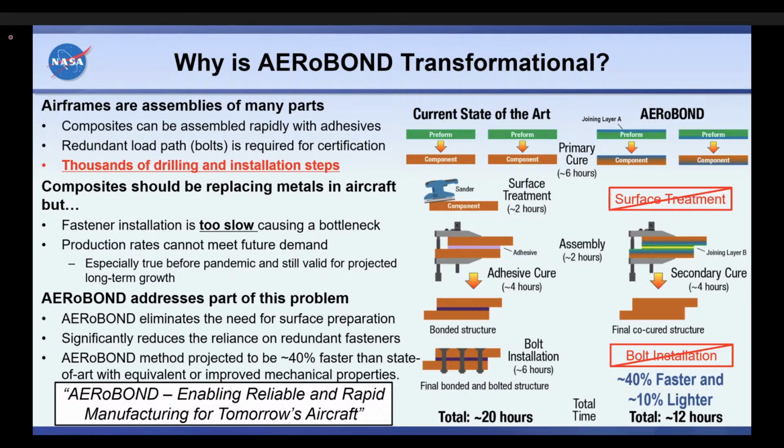And one of the reasons for that is during that assembly process. So composites can be assembled rapidly with adhesives. However, they often require redundant load paths or bolts, and each one of those fasteners is an additional step in the installation process that adds time to the manufacturing. So really, AERoBOND is focused on addressing part of the solution of how do we make aircraft faster to meet future demand, just because our current manufacturing techniques are not going to build enough aircraft in the right amount of time to meet our demand as aviation grows.